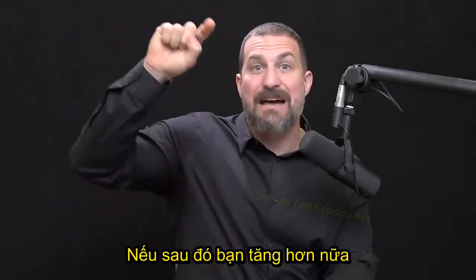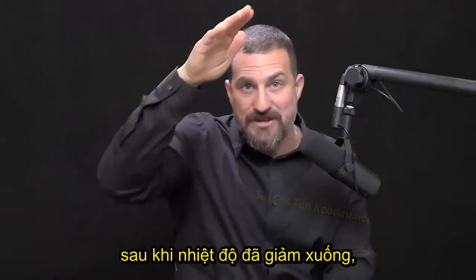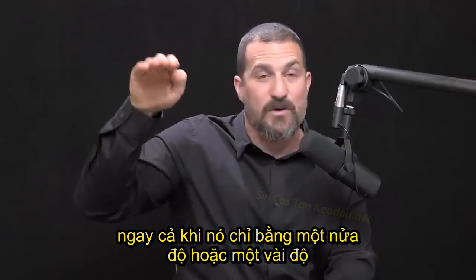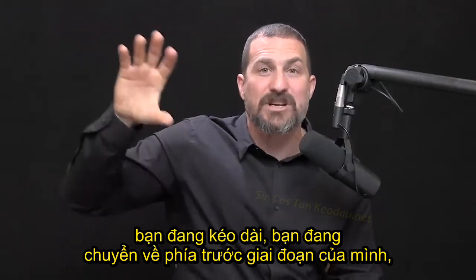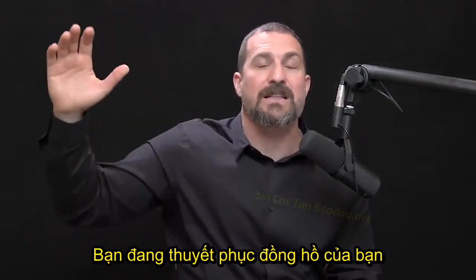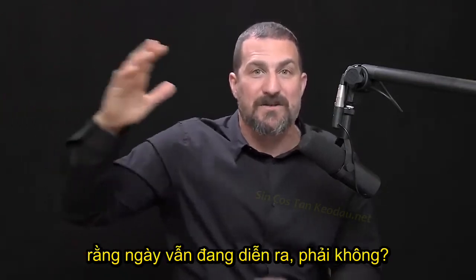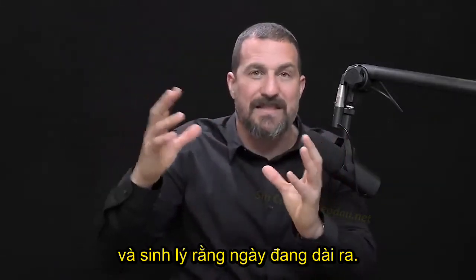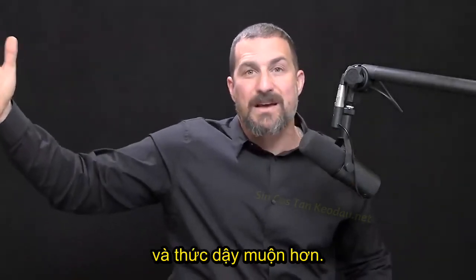If you then increase that further, or you simply increase it over its baseline at 8 p.m. after temperature was already falling, even if it's just by half a degree or a couple degrees, or you do that with exercise, it doesn't have to be with the ice bath, you are extending, you are shifting forward, you are phase delaying your clock. You're convincing your clock and therefore the rest of your body that the day is still going, right? You're giving it the perception, the cellular and physiological perception that the day is getting longer, and you will want to naturally stay up later and wake up later.